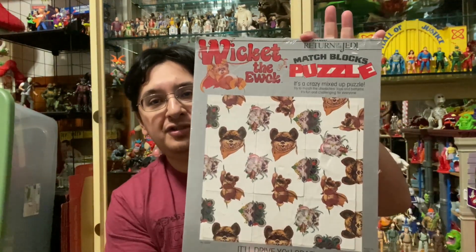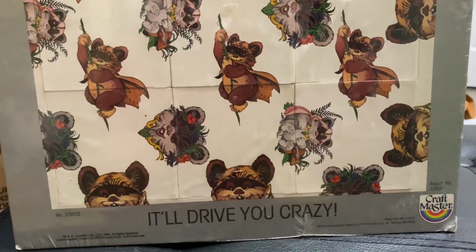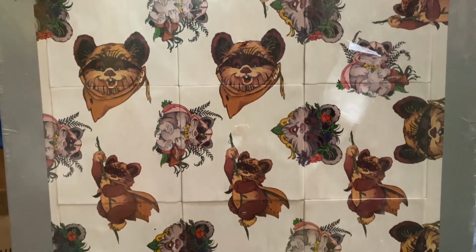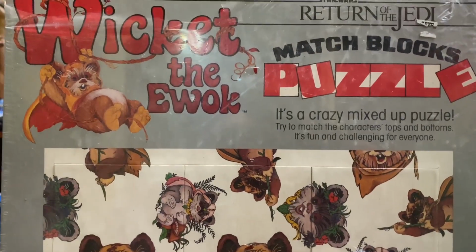First off, let me show you this cool Return of the Jedi Wicket the Ewok puzzle that I picked up. It's brand new, sealed. Very cool. Kids puzzle, of course. It's very simple. They're all squares. Some of the plastic's coming off a little bit, so I don't know. I might just rip it up and display it like that. I don't know.